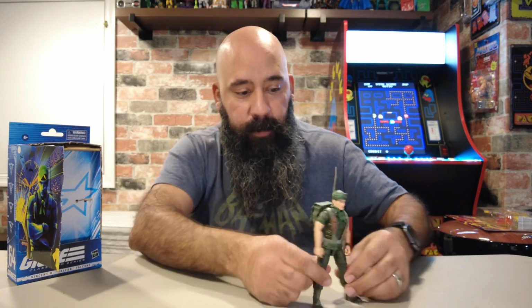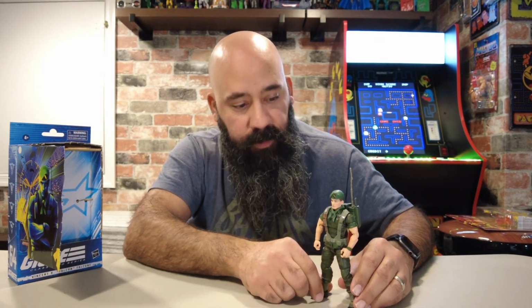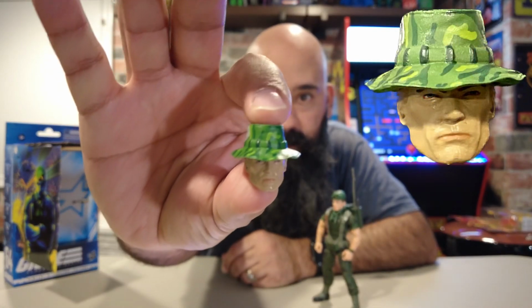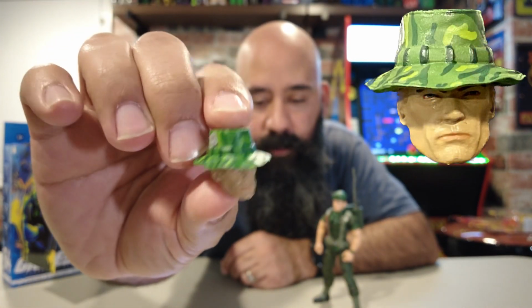This is a great mold. The backpack is great. Everything is great but the face. First thing I saw here, one of my friends saw the same thing. I've got this Vietnam era. I don't know if it comes up well here or not.